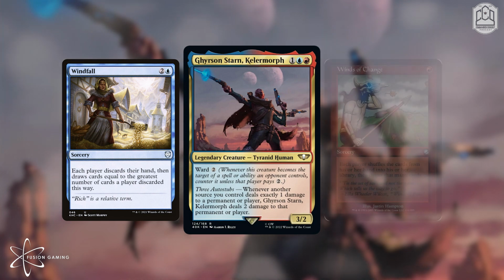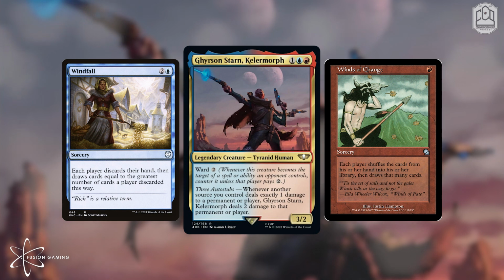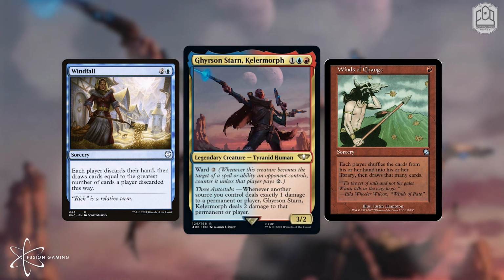Like would a Winds of Change be good? Yeah, and there's some red ones that do kind of the same thing, right? Winds of Change is red, is it not? I don't know. I think Winds of Change does kind of the same thing. And I don't know, whatever, it's good.